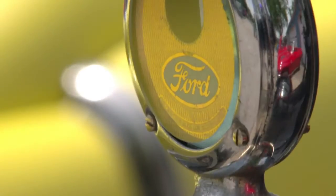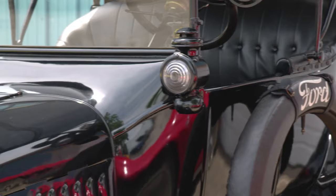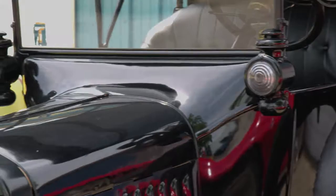So I spent a lot of time figuring out what was absolutely correct, and that's grown into something like this, where people are wanting to spread that word. What was a car like in 1950 or 1940 or 1922, which is my oldest car.